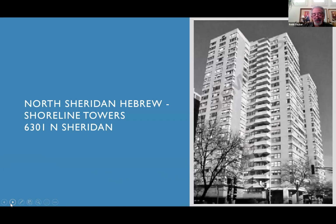Next along the route on Sheridan Road is North Sheridan Hebrew Congregation, also known as Shoreline Towers. When the original developer built this, he made sure for he and his wife and a few friends that lived in the building that they had their own small chapel synagogue. And they were there up until, I'm thinking probably sometime in the late 90s, when they disbanded their congregation. Next, please.